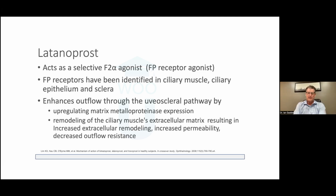Latanoprost, in and of itself, has been around since 1996 when I was finishing my training, and it's been a godsend. It's the biggest leap in innovation and efficacy in glaucoma care since Timolol was invented by Tom Zimmerman in 1985, 1986. It's a once-a-day drug, and it lowers pressure 25 to 35%. So as you can see, if you're taking the test, this may be an important point.